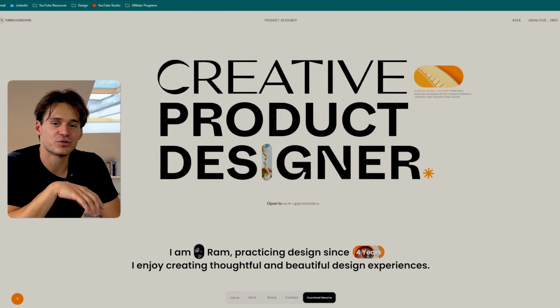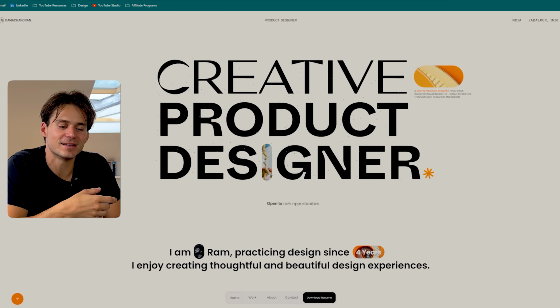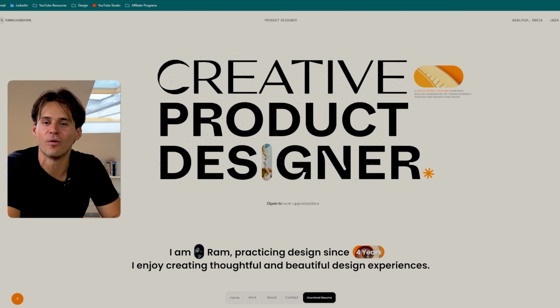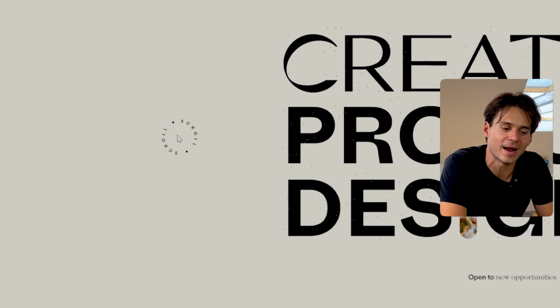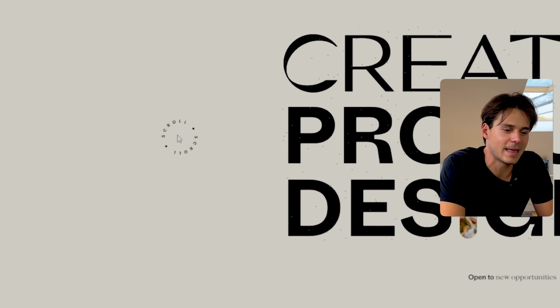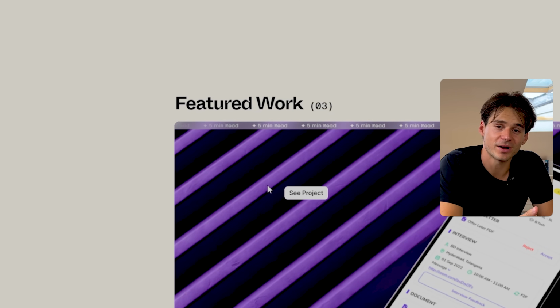The other thing that I think is really smart that Ram has done here is he has showcased his understanding of how important it is to give the user indicators of what they're supposed to do on a web page or in a product. And he's done that by making the cursor interactive. The cursor is actually telling me what I'm supposed to do. So right now it's telling me to scroll. And if I scroll down and I land on one of his projects, it changes to see project, right?